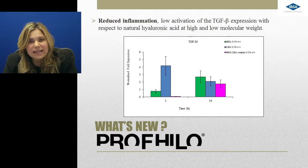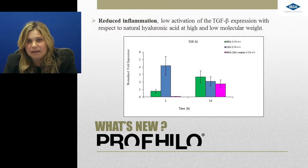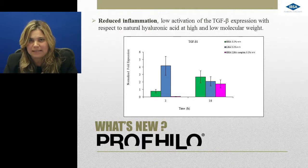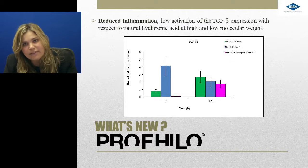What does this mean? It means that in the deep integration of low molecular weight and high molecular weight hyaluronic acid, we were able to create a system of slow release for which the cells, initially, are not aware of the presence of a low molecular weight hyaluronic acid and therefore are less stimulated to generate an inflammatory response.